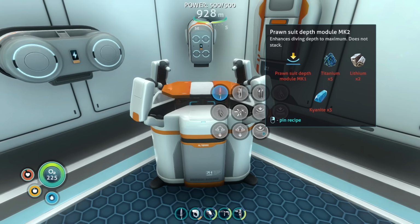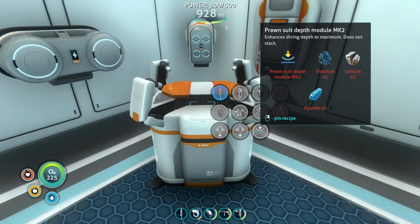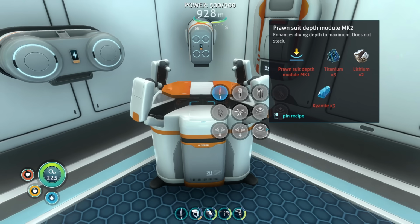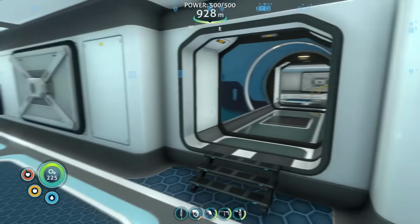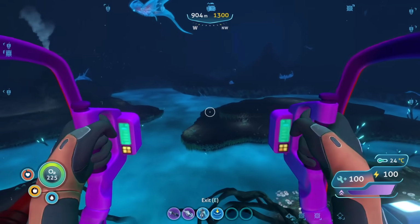What the hell is kyanite? I feel like kyanite's going to be as we descend here. We'll probably get to, like, 1,200, find kyanite, then we have to build it, and then come back with the depth module. You're not wrong, are you? Is there not a prawn MK3? Why would you need it then, if this is theoretically going to be the deepest spot there is? Because there's a cyclops MK3, so presumably... Yeah, but the cyclops has a lower depth limit in the first place. It might just be that they've made it so that the second one goes to the deepest in the game and then there's no point in a third one.